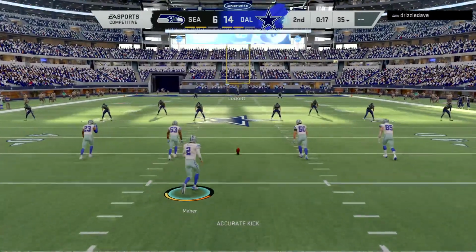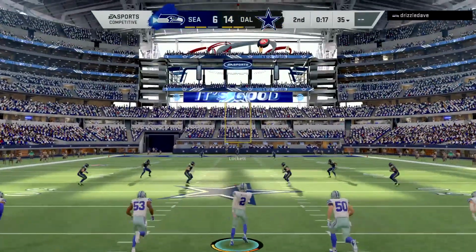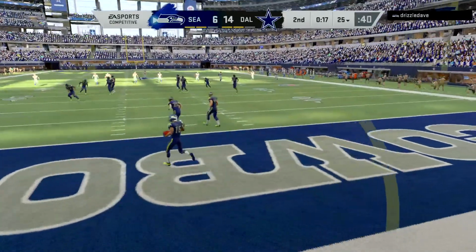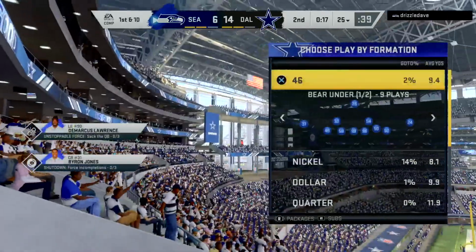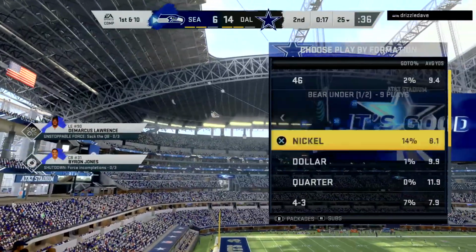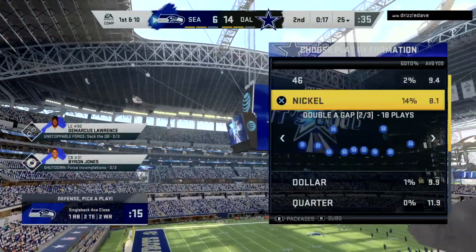Following the touchdown, here's Marr to kick it away. And a fair catch signaled for and taken successfully. Let's go. The Seahawks take over first and 10 at their own 25-yard line.